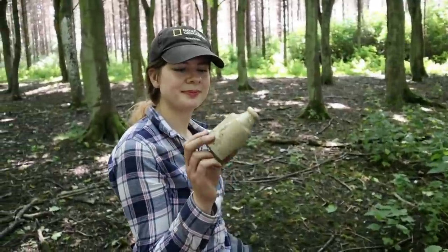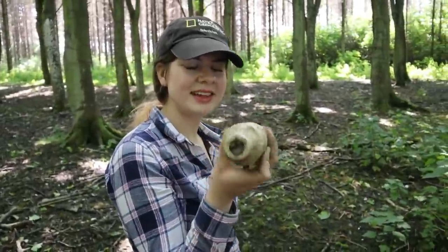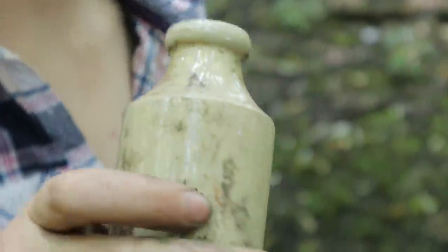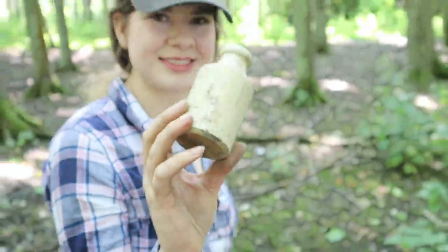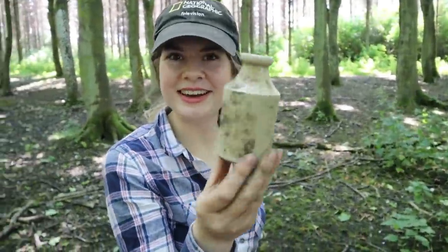And here's a lovely little stoneware pot. Lovely little ink, either an ink or a glue or something like that. Oh, it's great. I love it. We can turn it into a candlestick holder. Oh, yeah.